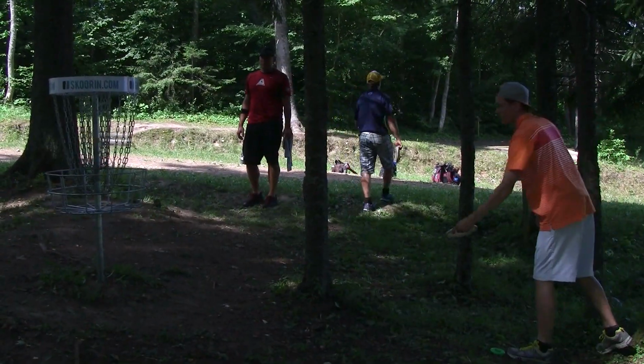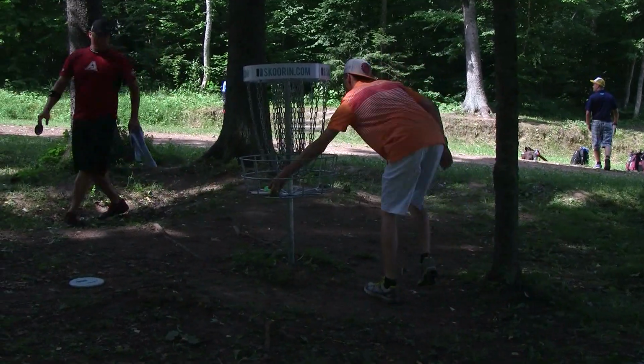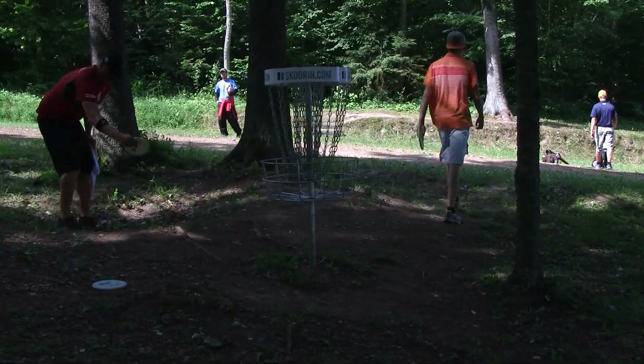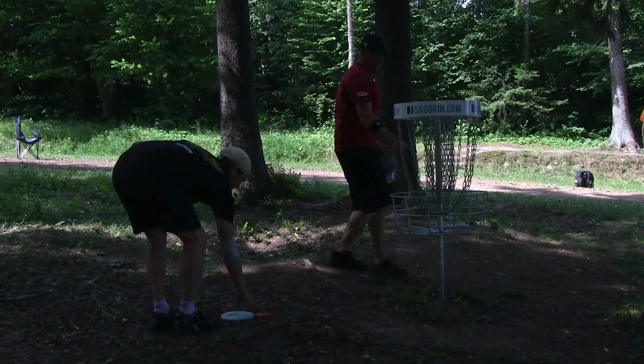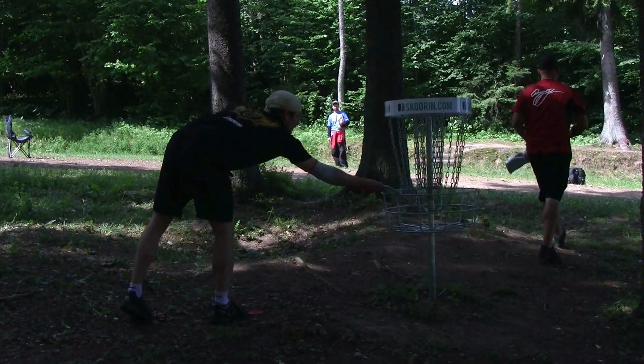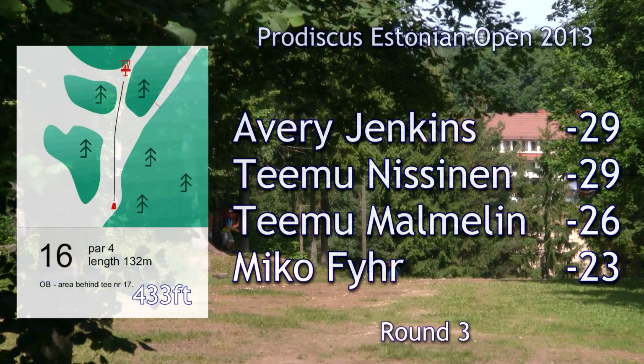Nice. You think 172 feet, you think they all get birdies, right? You would think, yeah. Only one. Yeah. Tougher hole than it looks like, I guess. That tight fairway. That's probably why it's only 170 feet. Yep. Teemu just the drop-in par. And we are still tied at the top with Avery and Teemu Nissinen. Coming down the last three holes.